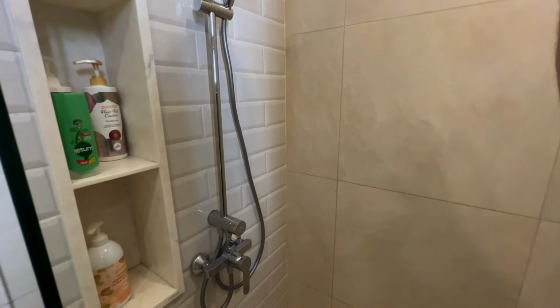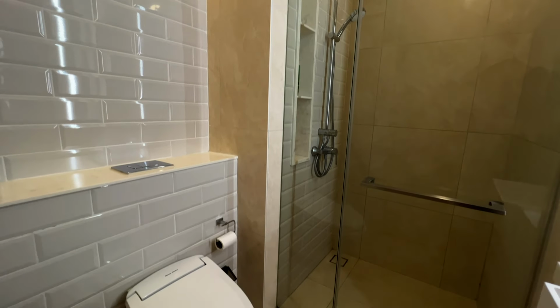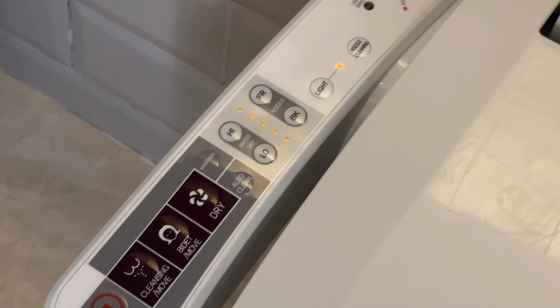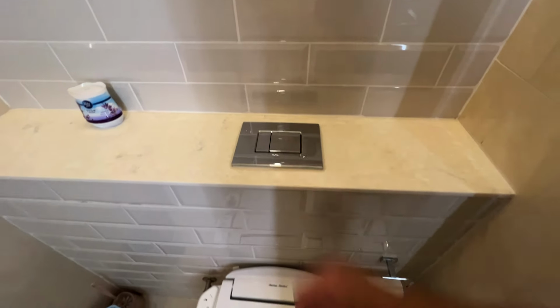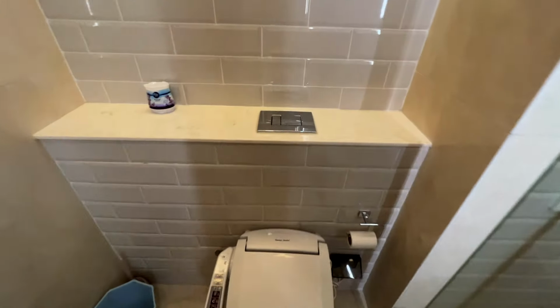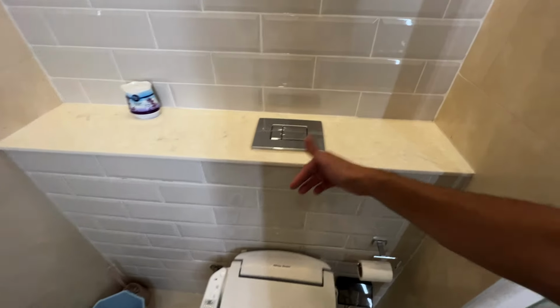Really high pressure shower, great hot water, nothing to complain about. And then you've got this toilet here, which is a smart toilet. So it's got like a bidet that pops out. It's got a dry function, and you can adjust the bidet to your liking. And the flush mechanism is built into the wall here. So the water tank that usually is kind of like an eyesore for a toilet is tucked into this wall here, integrated very neatly and very well. I like it. Just feels a little bit more modern, feels a little bit more elegant. Something that's up to date with current times.